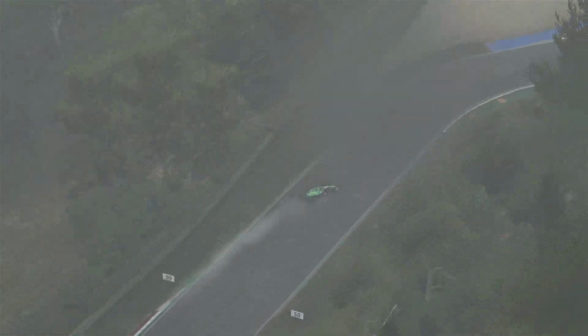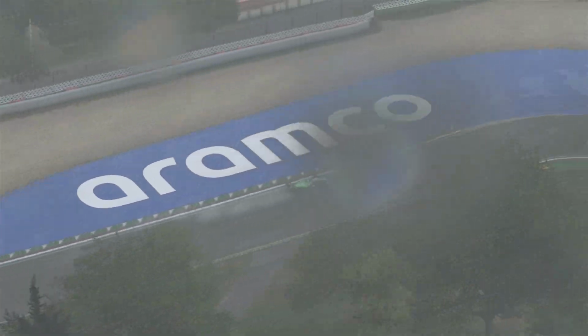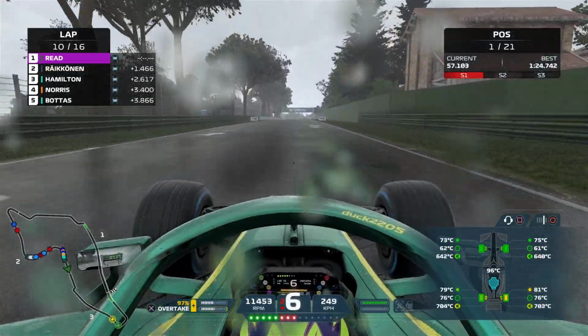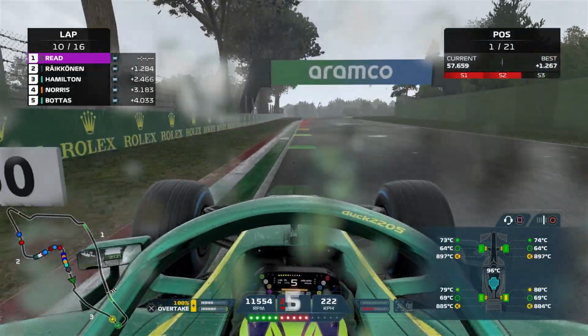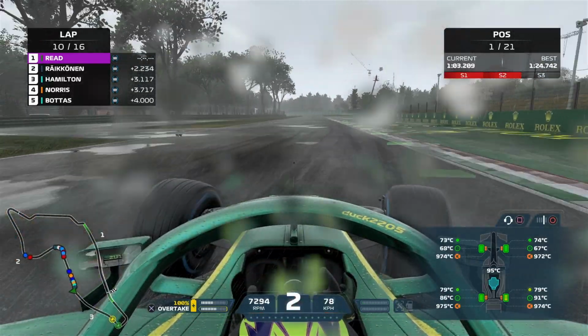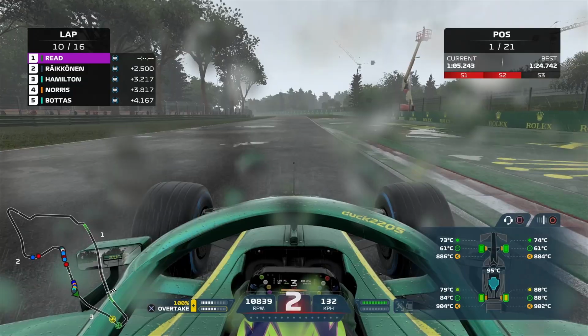Helicopter camera. Through into 11. We had a little bit of a wobble, but we managed to control it through very nicely towards the 14 and 15 chicane. We go through. Very, very loss of grip. Drifting it on the exit. What?